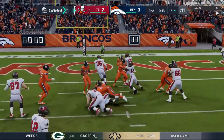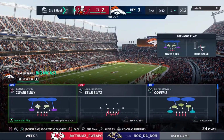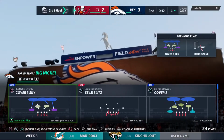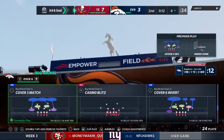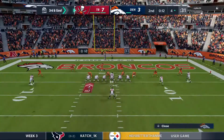The shotgun to give to Jones. And the hole closes quickly here. He can fight only to about the 4. Now the Broncos going to use the 2nd of their timeouts as they'll stop the clock with 12 seconds to go in this first half. A big play forthcoming. Here's 3rd and goal.